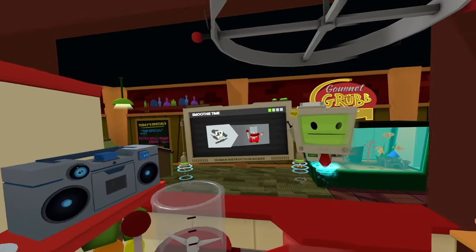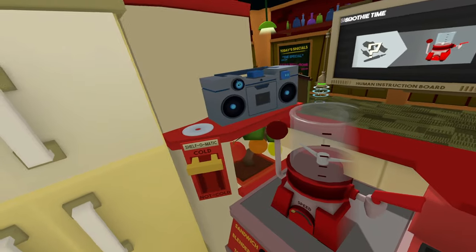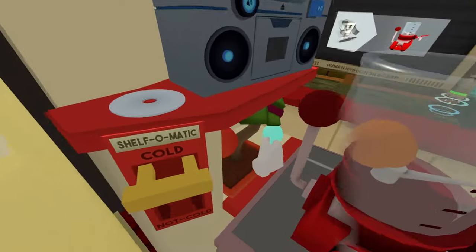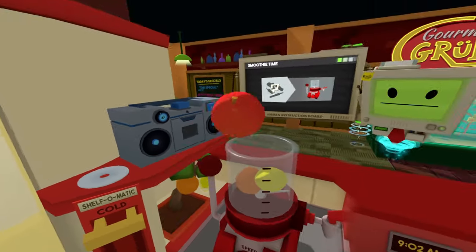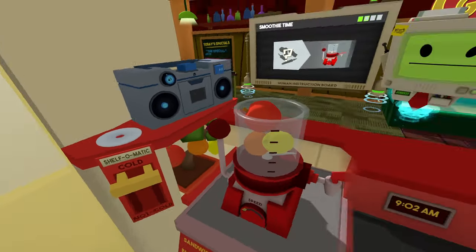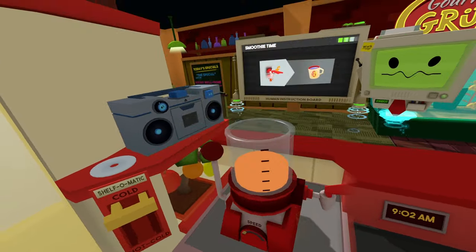Right. What are we just going to stuff in? People like oranges, don't they? And lemons. And some apples. Should be alright, shouldn't it? Looks good. Pour it out.